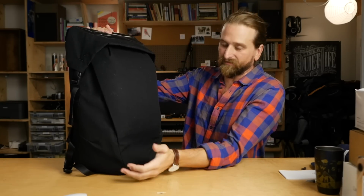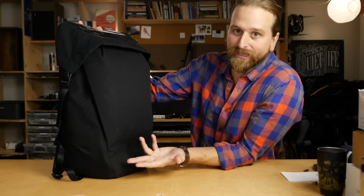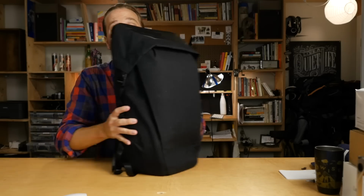I think it is very stylish. It fits really well with any of you who, if you put your name on the list to get one of those Teslas, you'd love this bag. If you're interested in the future and not afraid of technology, you like the look of this bag. So number one, it's got a sleek look.